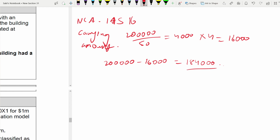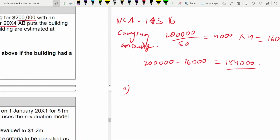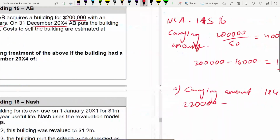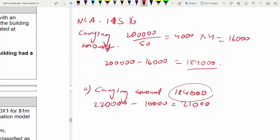Now coming to A, the fair value. Fair value was what? 220. So you have to measure it after the classification at the lower of fair value less cost to sell and carrying amount. Carrying amount is 184,000. Fair value was what? For A, 220. 220,000 minus cost to sell. Cost to sell was 10,000, which is 210,000. Which one is the lower of carrying amount or the fair value? This one is lower, so it is measured at 184,000. It will continue to be measured at 184,000 according to A.